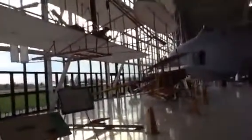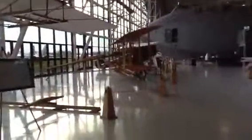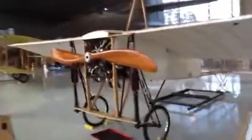It's a replica of the Wright Flyer. And I'm just going to do what I did before and just kind of walk around and do the best I can.